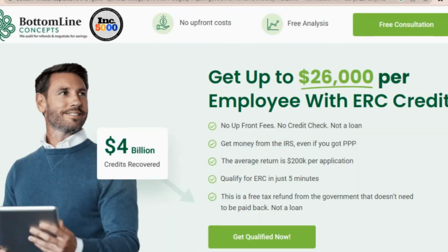So this is a free tax refund from the government that does not need to be paid back. This is not a loan. And even if you already got the PPP loan from the IRS, you can still be eligible for this tax credit. And there are no credit checks. In addition to that, you may be eligible for up to $26,000 per employee as a business owner.